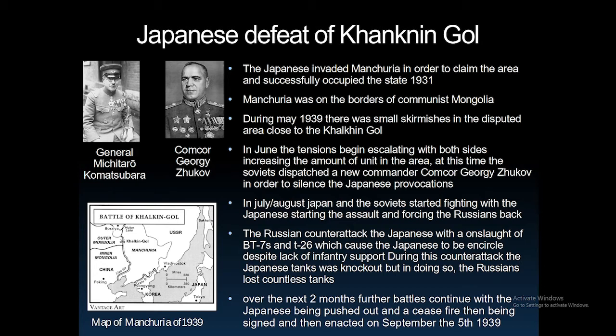On June the 2nd, Komkor Georgy Zhukov was told by People's Commissar of Defense Kliment Voroshilov that Stalin wasn't happy with local command, and so Zhukov was to take command of the 57th Special Corps and silence the Japanese provocations by forcing them to retreat. In this meeting, Zhukov feared that he was going to be arrested and interrogated by the NKVD, or the commissars of the USSR.